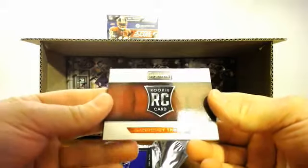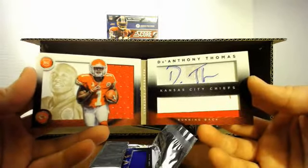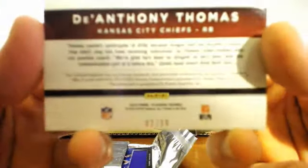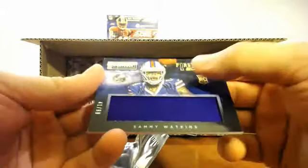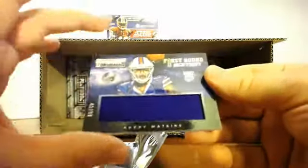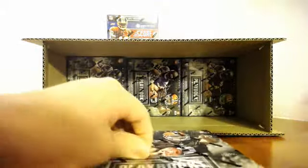DeAnthony Thomas for the Chiefs. This one's going to be an autographed jersey, two-color jersey. Autographed jersey, DeAnthony Thomas for the Chiefs, number 2 of 99. We got a Sammy Watkins jersey card, first round edition for the Bills. Number 41 of 99. Jersey card for the Bills, first round edition. Sammy jersey. Maybe the auto's in here now.